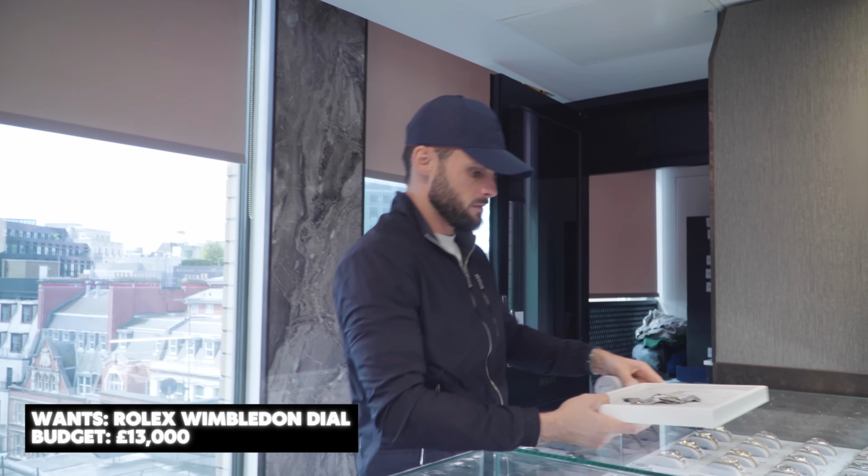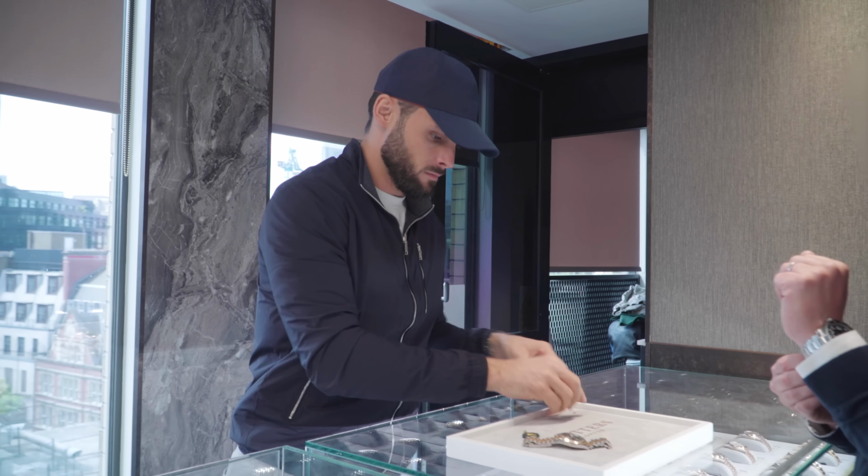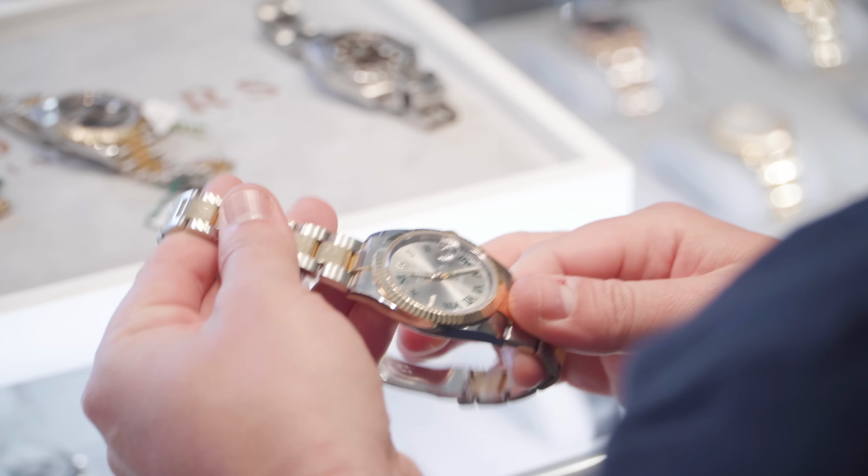Was it a Jubilee one, yeah? Yes, please, mate. So that's the gents. Okay, so that one's still got some warranty on it. That was 12 months warranty, yeah. Anytime you go to Rolex anyway, they're always going to end up nipping you on something. There's never going to be a no charge. They'll always get you on something.